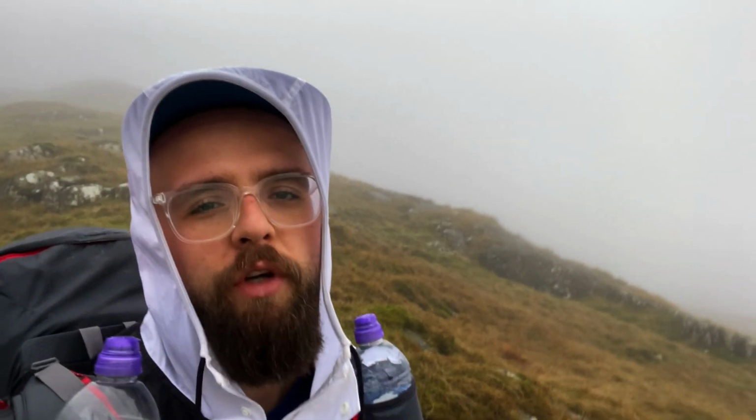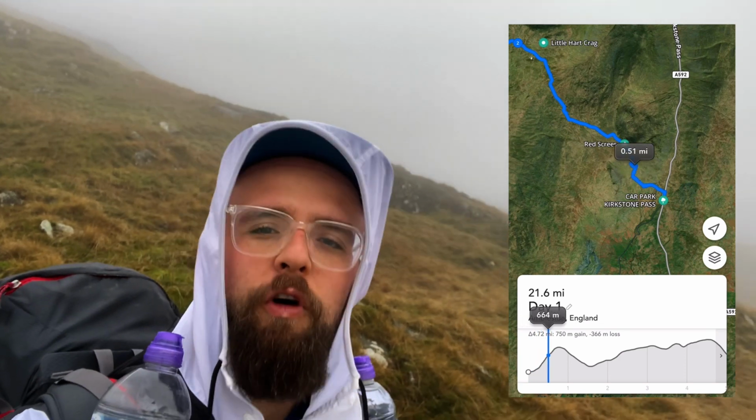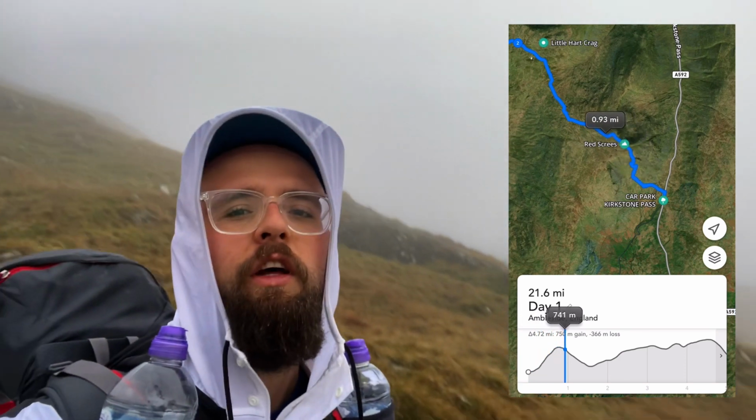Right, so we've bagged our first Wainwright of the day, Red Screes, a steady climb. It's 776 metres, 2,546 foot, and now we're on our way to Little Hart Crag. So what goes up must come down, and then in the Lake District, back up again. Catch up with you soon.